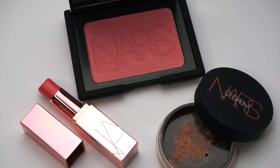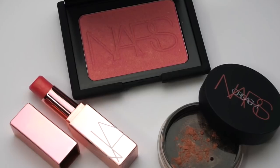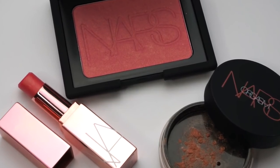Just like last summer, NARS has released some new limited edition products that are inspired by their cult favorite Orgasm blush. The collection is currently available now. I will link it below. You can find it at Sephora. I didn't see it popping up on Macy's yet, but it is also available from the NARS website and NARS boutiques. There are two lip products and two cheek products in this release.